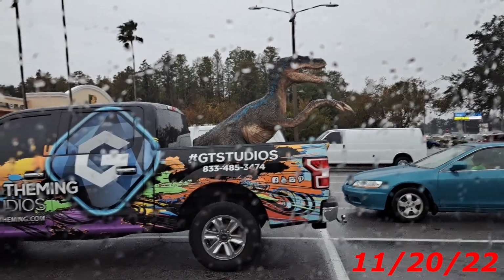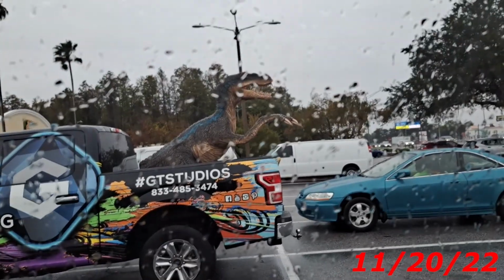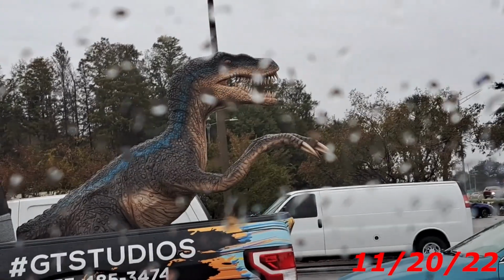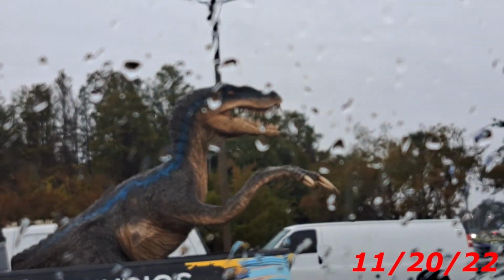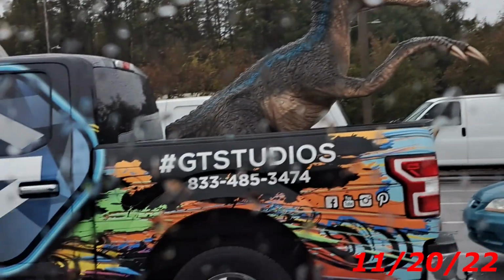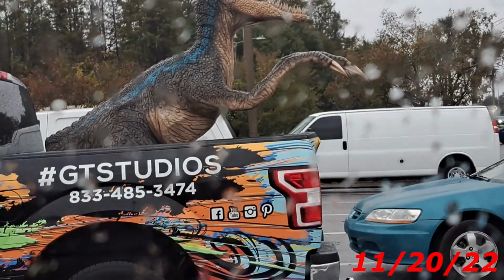I would like it to be known, only in Florida would you see this. This guy's got a whole raptor in the back. I have so many questions, and it even has a blue stripe. So is it Blue from Jurassic World? I have questions. We're gonna look this up.